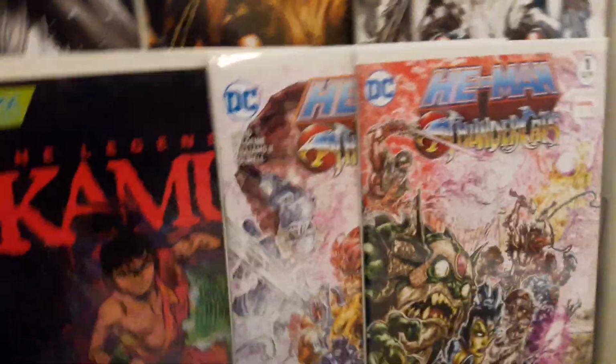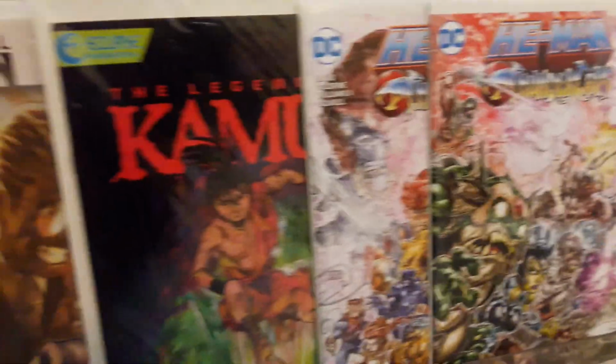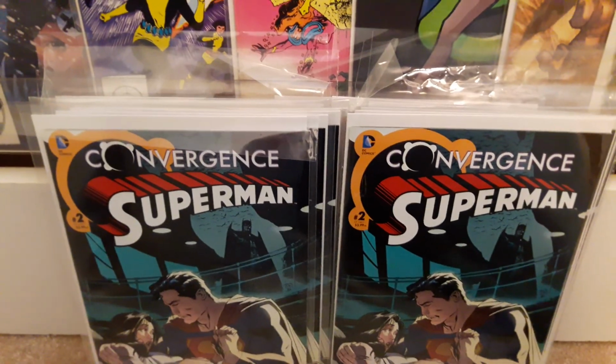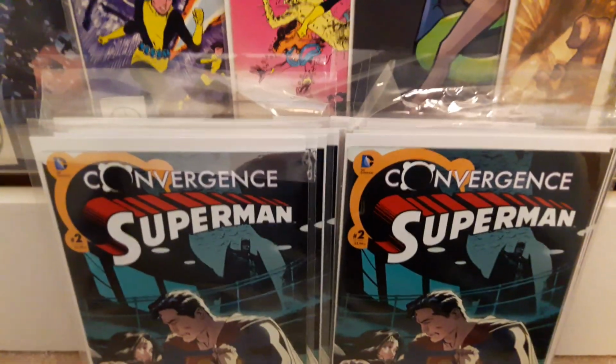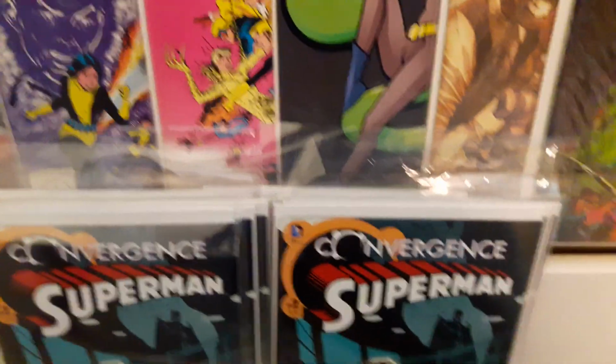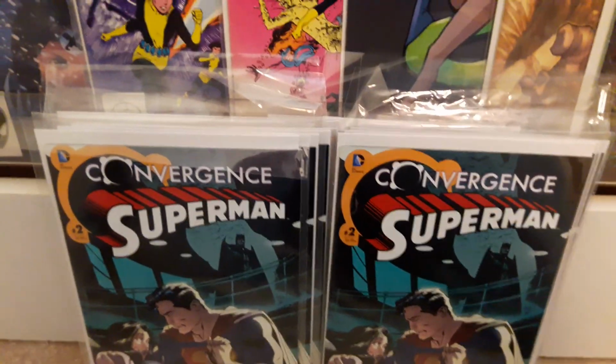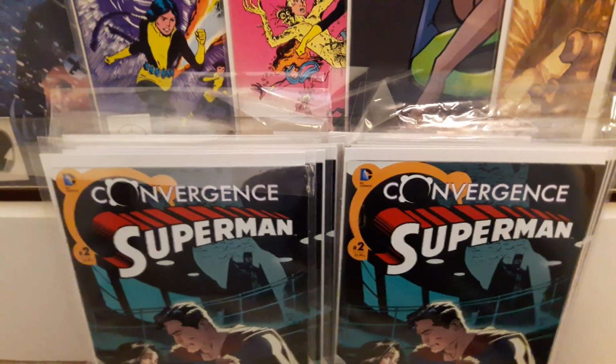He-Man and Thundercats number 1 and 2, the villains variant, or the villains copy. And I ended up picking up a bunch of Convergence Superman number 2 really late. I was really tired, but I ended up buying like 20 copies or something. Some of these I got from Ray Niederhausen, super cool guy, RJ Comics, and I think it's RJ Comics.